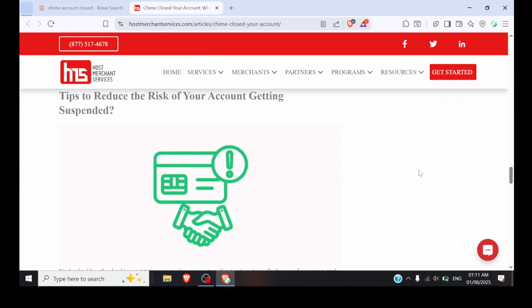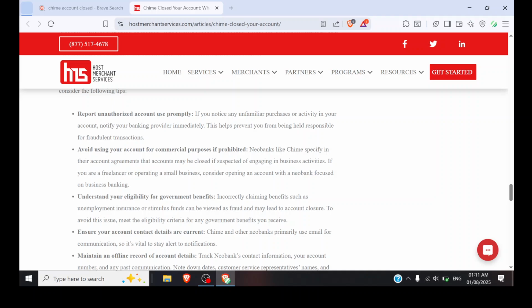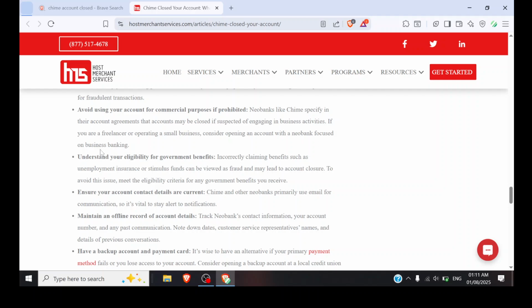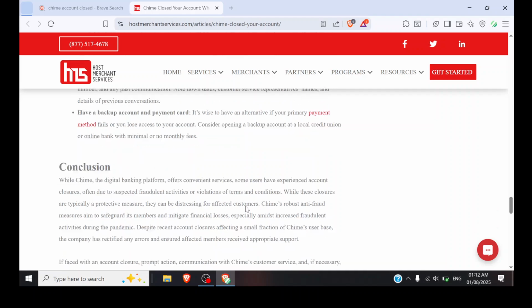Now, here are some tips that you can try to reduce the risk of your account getting suspended. First, report unauthorized activity. Then avoid using your account for commercial purposes, and understand you're eligible for government benefits. Ensure your account contact details are current. Maintain an offline record of account details, and have a backup account and payment card.